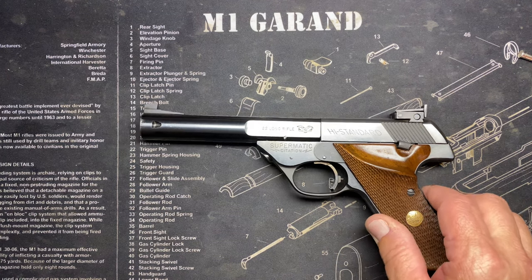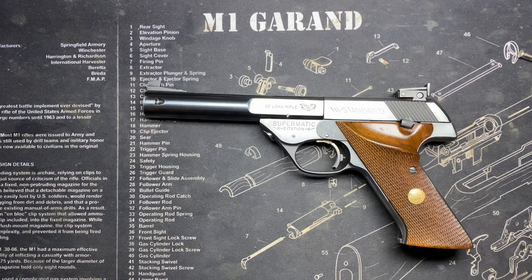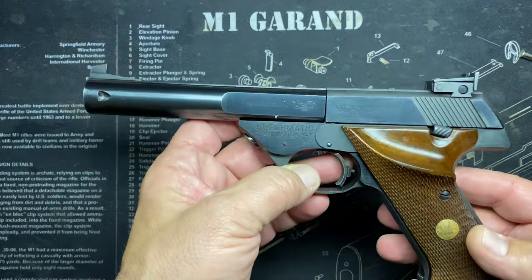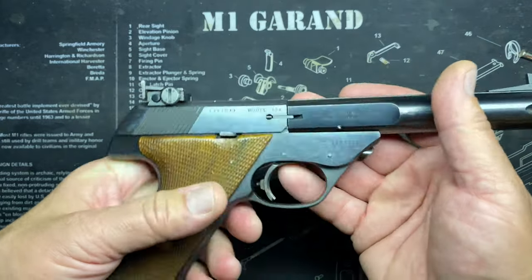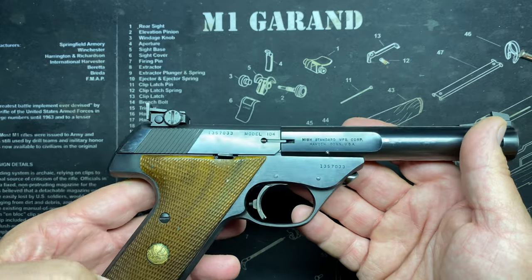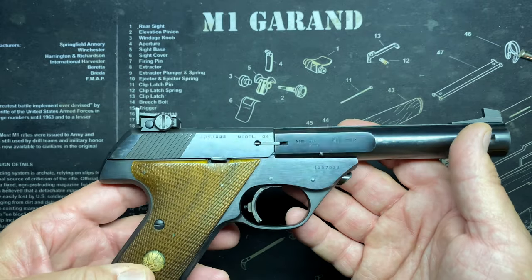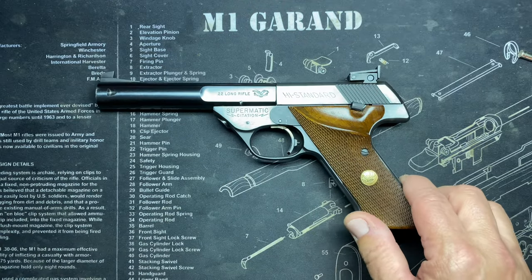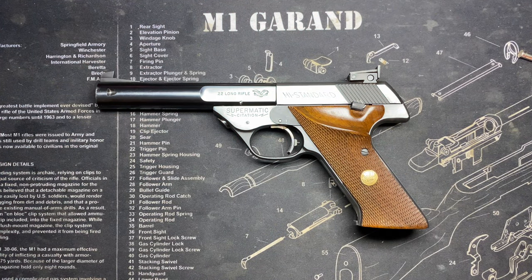So here's the part where you tear me apart in the comments, because you're like, you didn't even talk about this. All I know is I just shoot this thing. I love it. I don't think I'll ever have to get another High Standard pistol again. This covers it all for me. It's a thing of beauty.